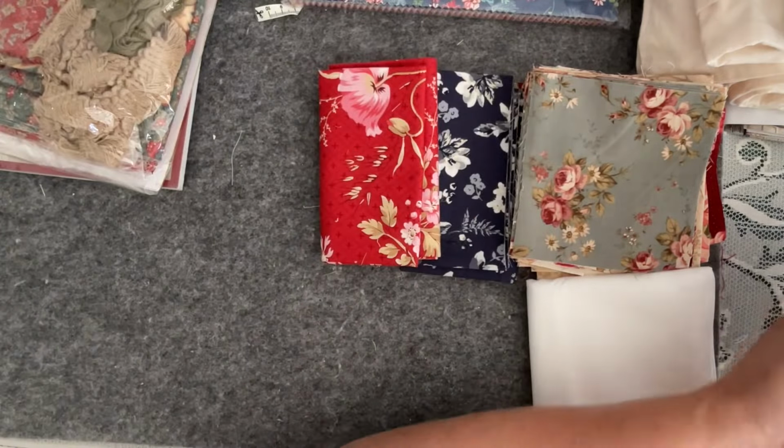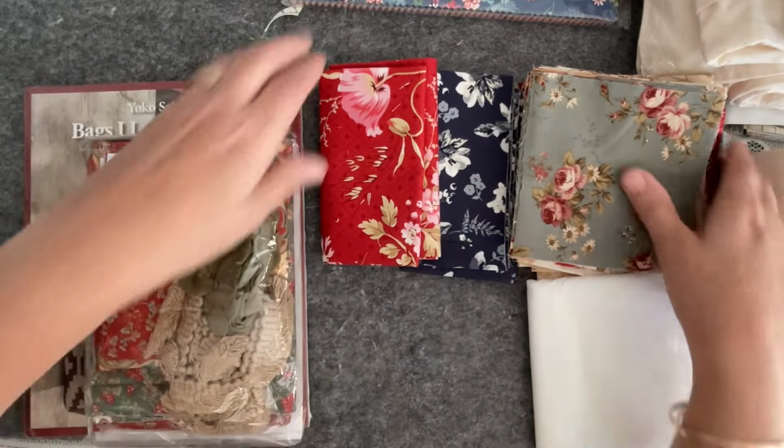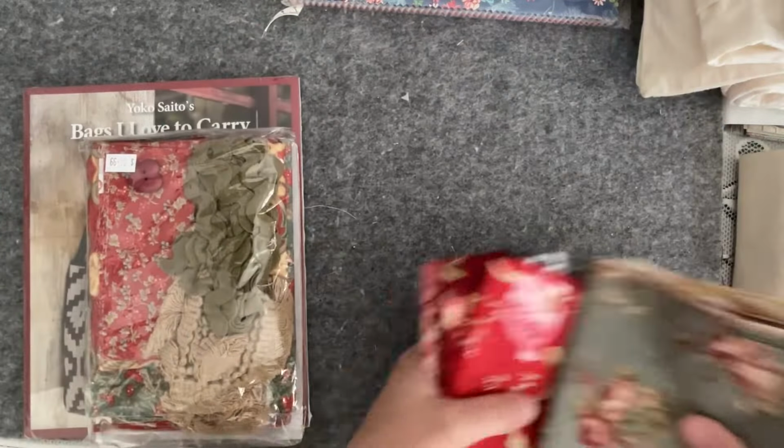All right, so the not Japanese fabrics to one side. And then, still in the same business, let me just move this out of the way.